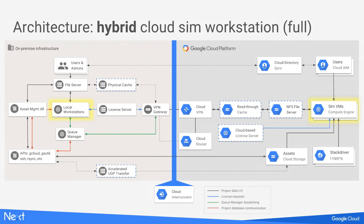If you want to do a full workstation build out, this is what that architecture looks like. And the cool part with this is you'll notice that we have both local workstations and SIM VMs working here. So you can be in a scenario where you're running both hybrid and in the cloud for this.